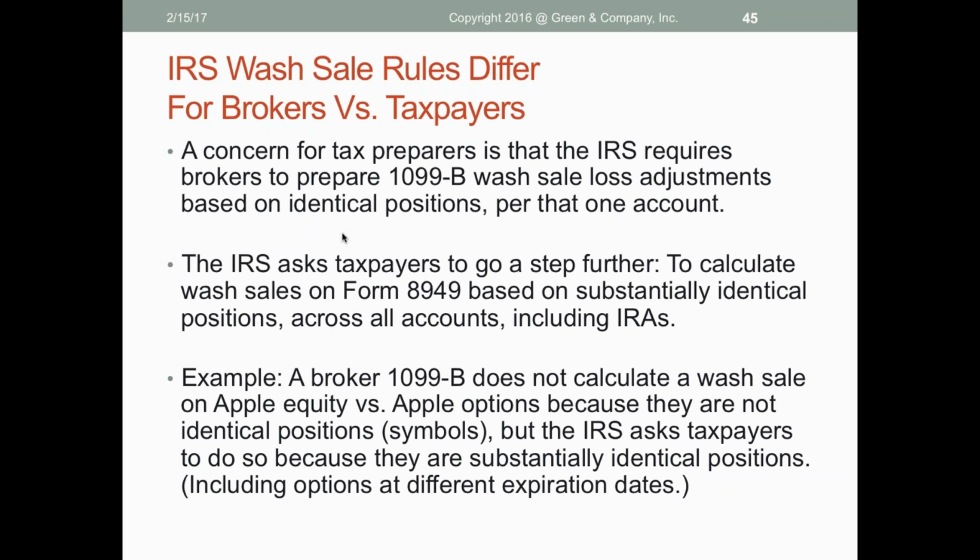Example: a broker 1099-B does not calculate a wash sale on Apple equity versus Apple options because they are not identical symbols. But the IRS asks taxpayers to do so because they have substantially identical positions, including options at different expiration dates. Your 1099-B may show a huge wash sale on Apple equity, but you may have had a huge gain in Apple options that absorbs that loss, so you have no wash sale loss.